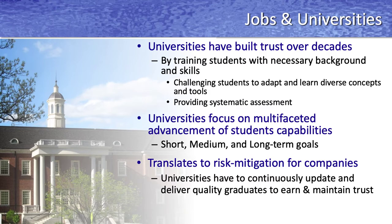And of course, all of the university training basically translates to risk mitigation for companies. That means when a company hires an employee, they are sure that this person has some of the basic skills that they need and they hope that people have so that they are successful at their jobs. And of course, this also requires that universities continuously update, deliver, and maintain good quality experience for all of their students. And this is to earn and maintain the trust with both the students and the prospective employers for the students as well. So universities continuously do this kind of a change as well.